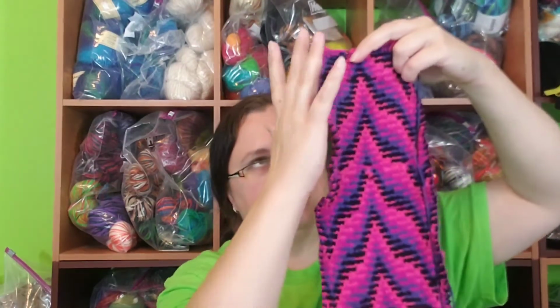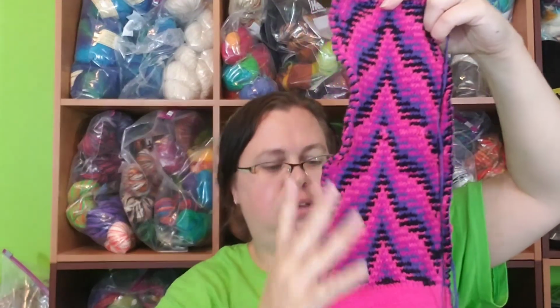I was going pretty good. I think this was almost 400 rows worth of knitting, so it's about 12 inches of stuff. I was hoping to get maybe enough to have a cowl of some sort. But then I went across and everything fell off. And I said, well, that was a nice try. So I bound it off.